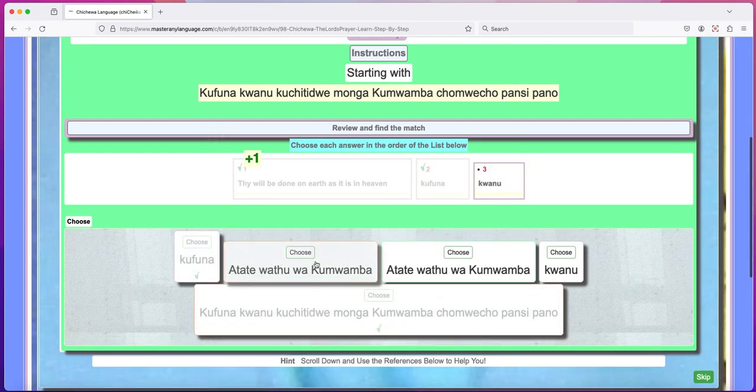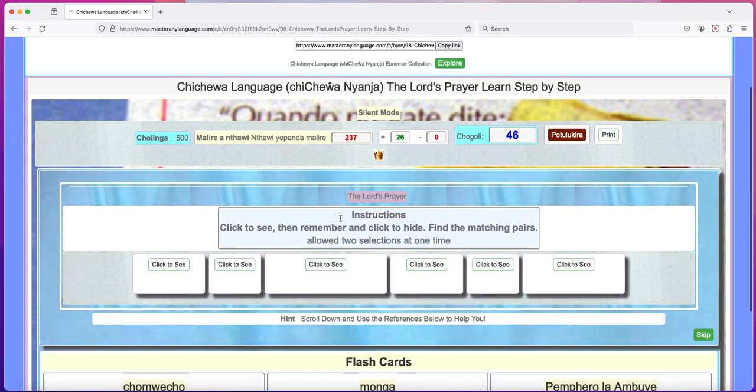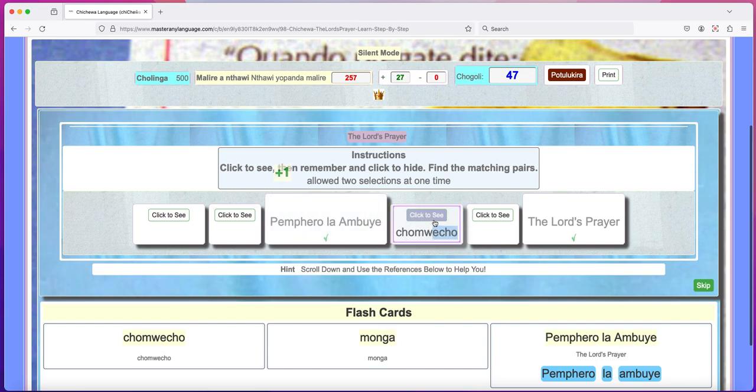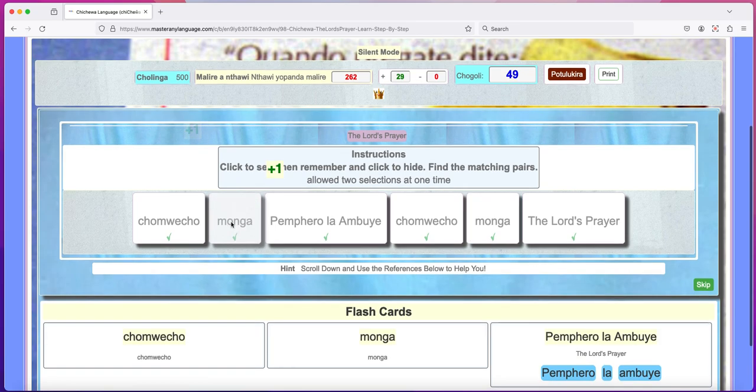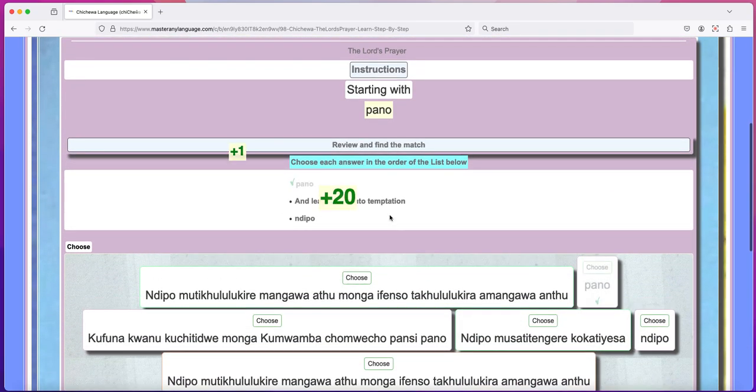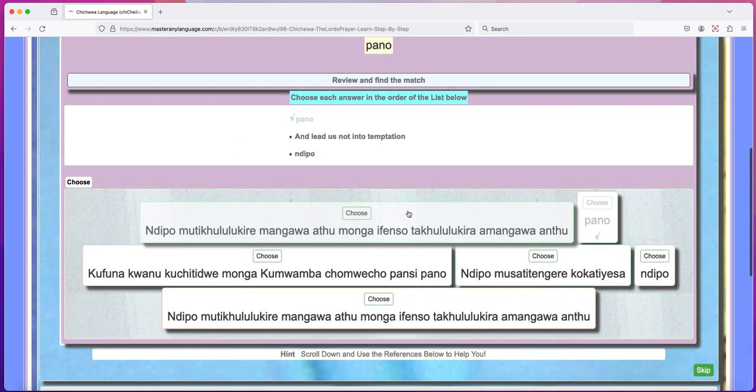Kufuna kwanu. Alright, so now it's memory matching. We'll finish up soon. This is unlimited time, so I can go as long as I want. Chomwecho, monga, impero lambuye. That's the Lord's Prayer. Now I know that. Chomwecho. Monga. Done with pano. And lead us not into temptation.